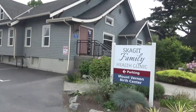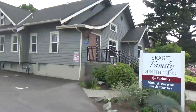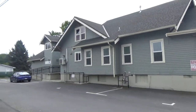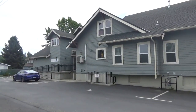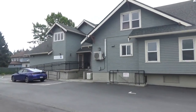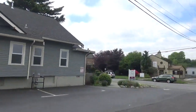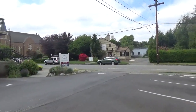So this is the Skagit Family Health Clinic and the Mount Vernon Birth Center, where I was born 44 years ago today. One thing I'm not sure about, if the birth center is in the same building. This building could have been new, but I was born in the birth center here. My older sister was born here as well, and my friend Jaylene, who passed away, was born here. So kind of an emotional place to be. And so this is kind of like the neighborhood I was from.